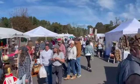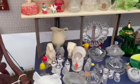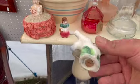It is getting busy around here. Check it out. At the next booth, I spotted this really interesting salt and pepper shaker. It is Little Bo Peep and her lamb. How cute is this?